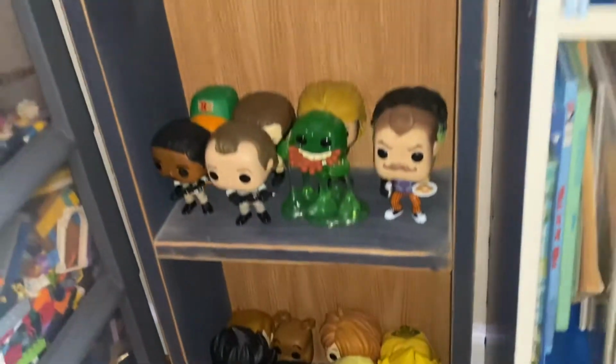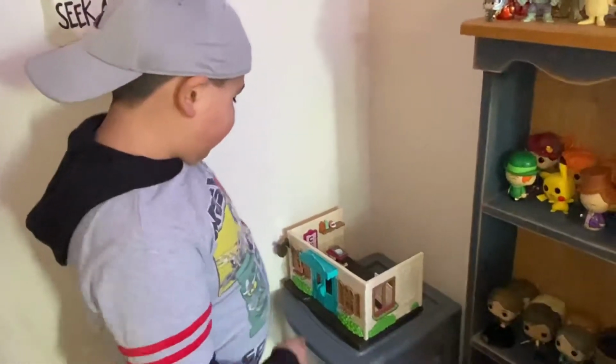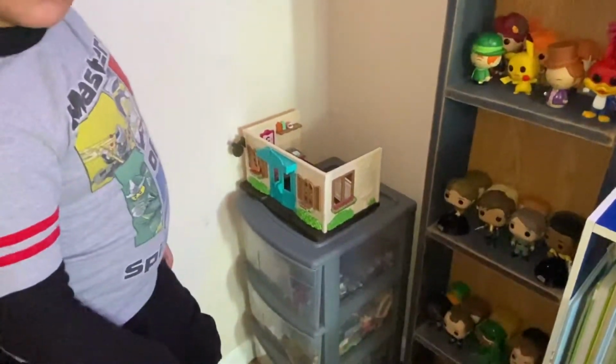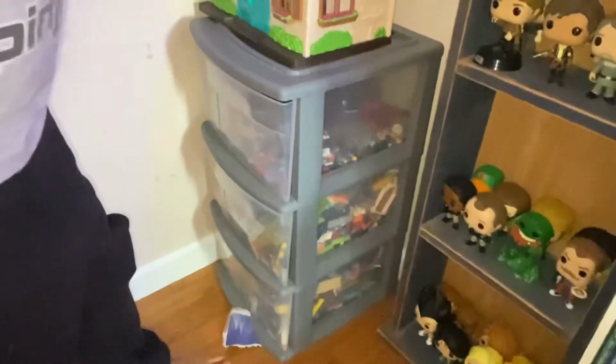Oh boy. Now I have a little Calico Critter. And then this bad boy here is where all his Legos are. That's going to be kind of like a different video because we can't show all the Legos he's got. Nope. But keep on cruising.